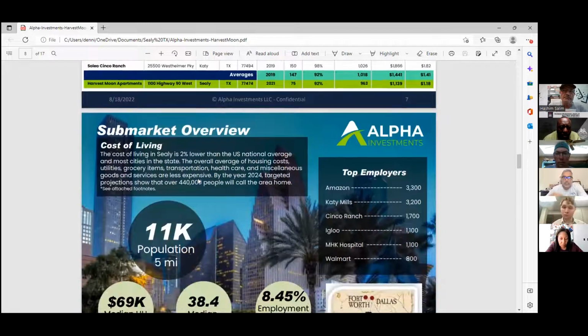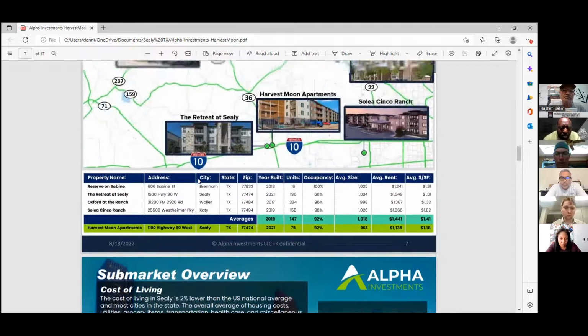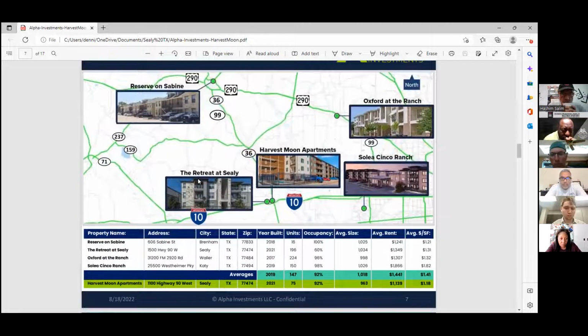Hold on. Before you leave, wait, go back for a minute. I want to ask you a question. This is 75 units. Yep. Why do you have the Reserve on Sabine in there, which is only 16 units? And what is the rationale behind having Oxford at the Ranch, which is 224 units?